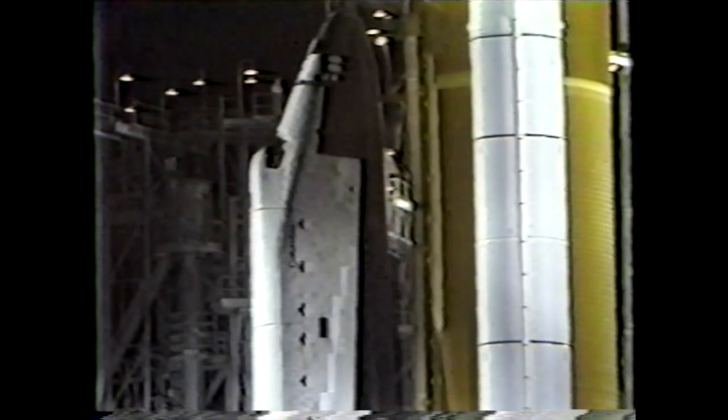This is the seventh flight for Orbiter Columbia. The ship pioneered the use of reusable winged spacecraft with the first launch of the space shuttle in April of 1981. Since that time, the shuttle fleet has flown a total of 23 missions.